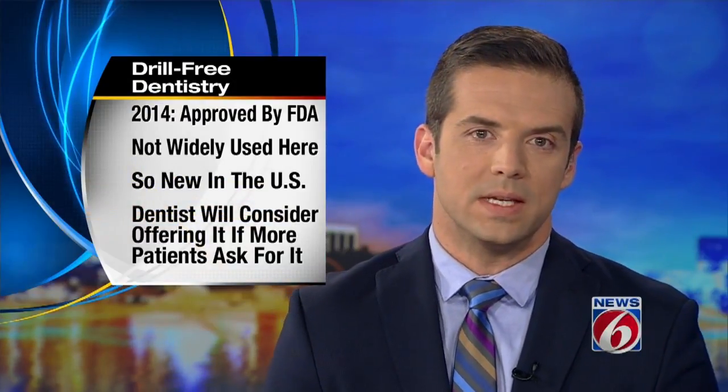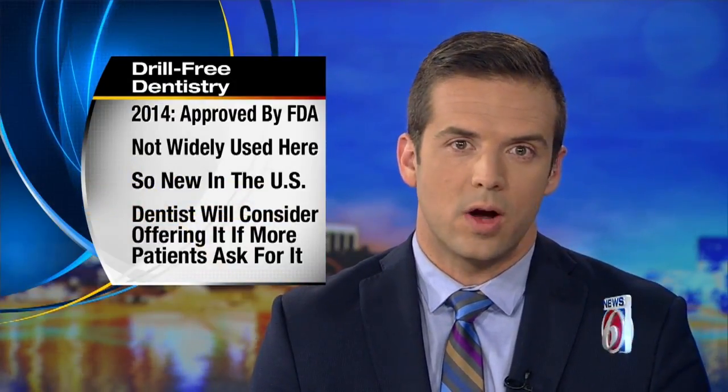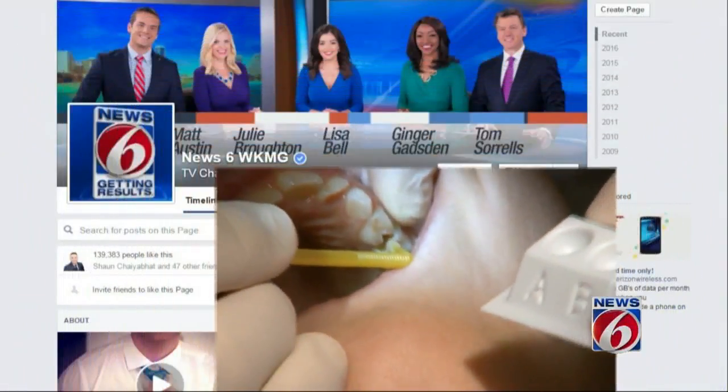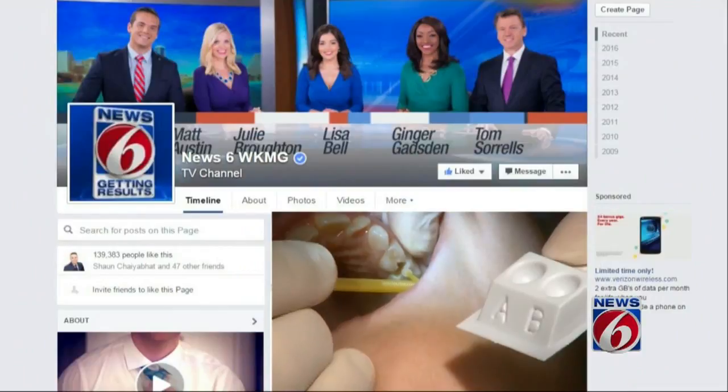So this product has been in other countries for decades, but was only approved by the FDA in 2014. We called around to local dentists. It's not being widely used in our area at the moment, but part of that is because it's so new to the U.S. We were told if more patients start to ask for it, it could be something dentists might actually consider offering. For more info on the product, we've put information online. Just head to facebook.com/news6 to find out the link.